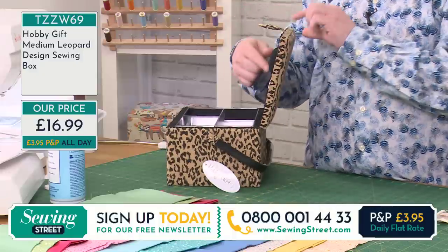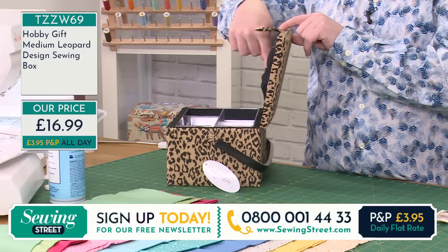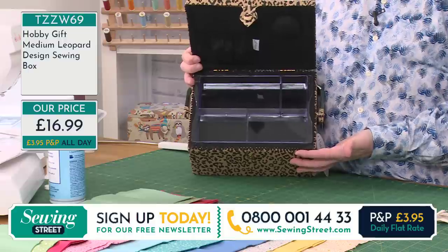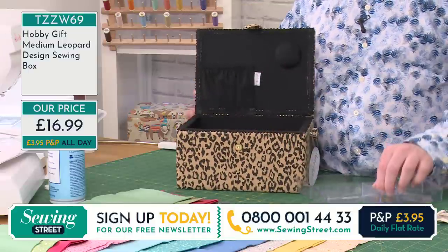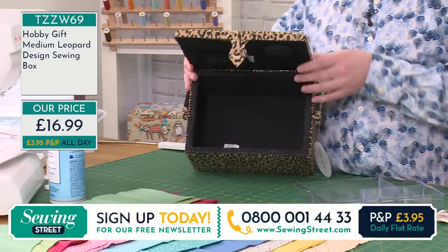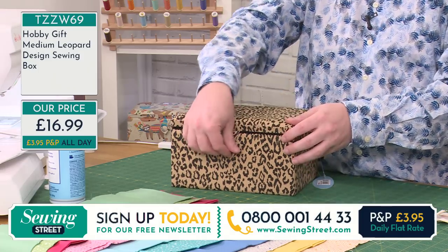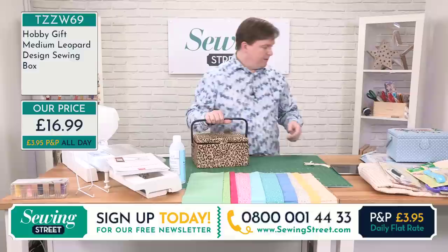You can't really tell because of the black background, but again, you've got your little pin cushion there. You've got your little pocket there as well. Nice little lace trim as well. You can see it on my finger there. Also one of the little plastic insets. Lots of space in there. Little Jellica thing at the bottom as well. Medium leopard design sewing box. That is $16.99. So now we've got that.